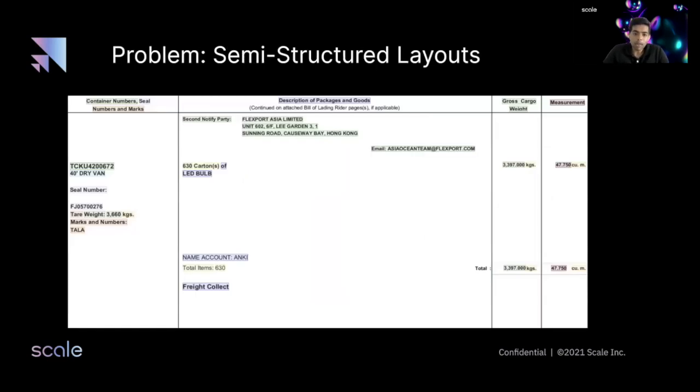So here's an example of that. This is a real document that we processed at scale, and you can see it's a very unstructured document. Information's all over the place. It's a table, but again, there's not really much structure to the cells of this table. You can see that there's account information at the bottom, there's weight, but it's not really organized in a similar way on the right. And so these semi-structured layouts make it really challenging to deploy a very rigid, template-based solution. That's why it's important to start thinking about how you can analyze this information and pull it out of these more unstructured documents in a way that doesn't rely on manually creating templates.